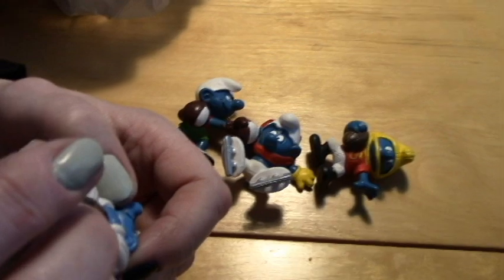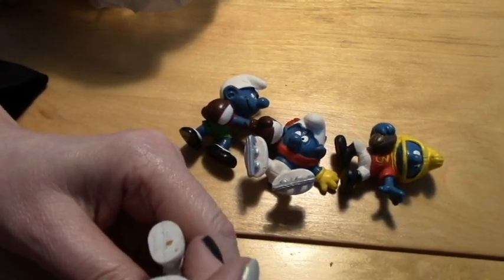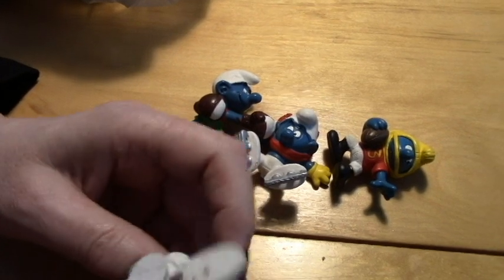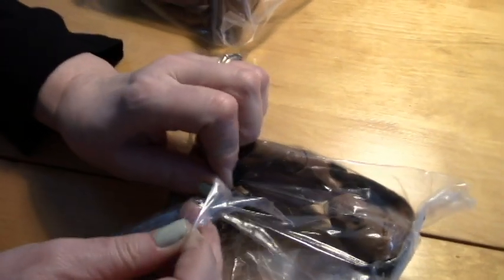Are these dated? Let's see if I can see it. Oh, I really can't read it. Anyway, they're Smurfs. It's $1.99. And then I got these. These are like 80s, 90s Barbies. They're really pretty, though, I think. I have to look them up.